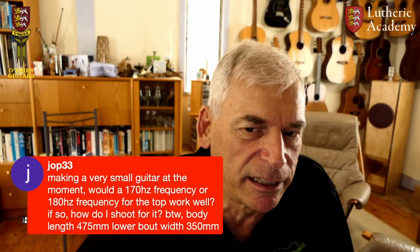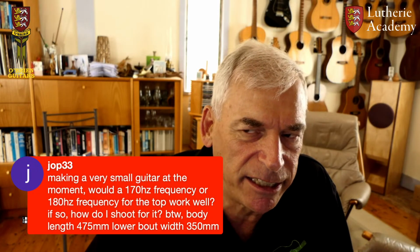My small body classical is 340 in the lower bout, and I typically tune that down at 90, 190. So that's 90 hertz air resonance, and 190 T112 resonance. So that works fine. Obviously, trying to get a very low frequency for your main air resonance out of a small guitar gets harder as the guitar gets smaller. But it's possible. You just got to make your panels somewhat floppier, but also respect the rule of thumb: keep 4 semitones distance between the T112 and the T113. If you drop the T113 too close to the T112, you'll get a fairly messy, muddy sounding guitar, which doesn't work too well.